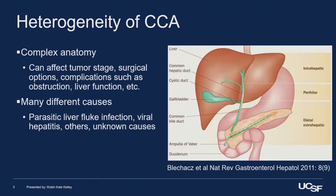And another feature of cholangiocarcinoma, again, thanks to the great introduction from Jessica, are its many different causes. So we know that in certain parts of the world, the parasitic liver fluke infection is a predominant cause. In other places, inflammation, such as viral hepatitis and many other causes that we're getting emerging information about from Jessica's talk, and then in the majority of cases, unknown causes, also contribute to the heterogeneity of this cancer and the underlying host's liver.